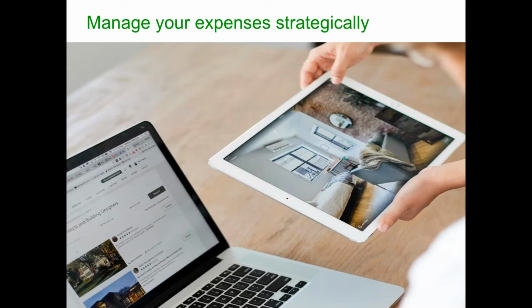So, managing your expenses strategically. We all know that having money in the bank is important during a slowdown. So next, we'll share some financial tips.